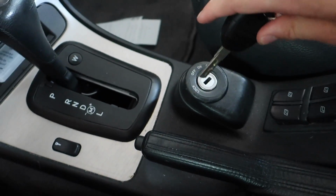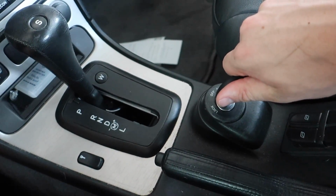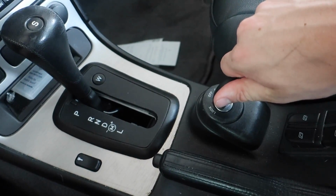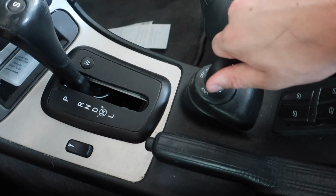I've also heard that because the key is down here, it makes it harder to steal these cars. You don't really hear Saabs being stolen very often. Now, I don't know if that's because they're complete piles of shit and no one wants them, or because they're hard to steal, but regardless, they don't get stolen. So there's some food for thought for you right there.